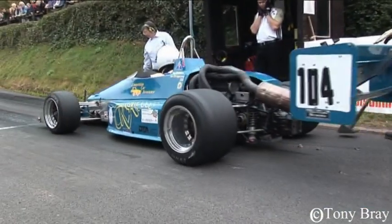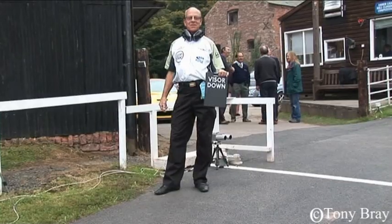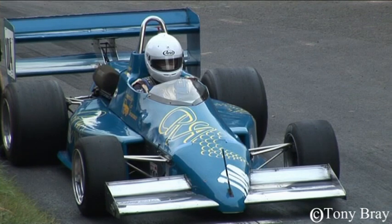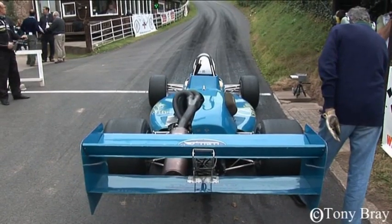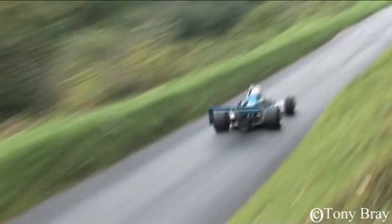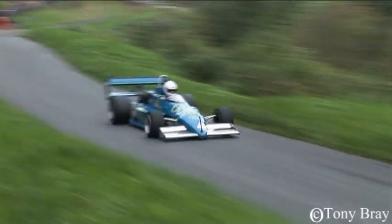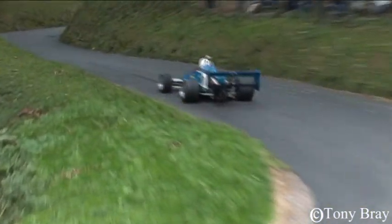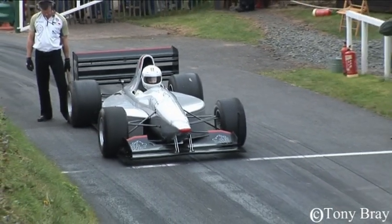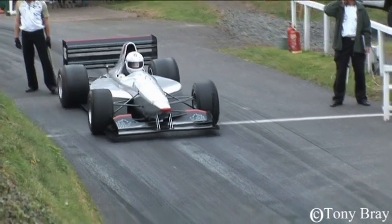Cars like Jim Robinson's 4-cylinder Pilbeam Hart dominated the hill climb scene throughout the 80s. Jim still gets some good results with this now almost vintage example of hill climb technology. It's the Gould V6 again now, this time in the hands of Mark Coley's brother Andy.